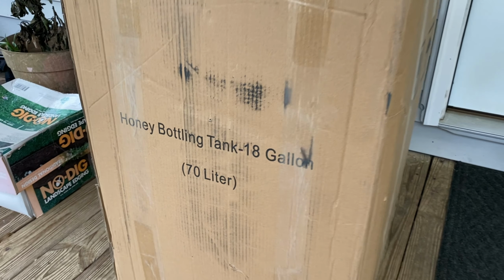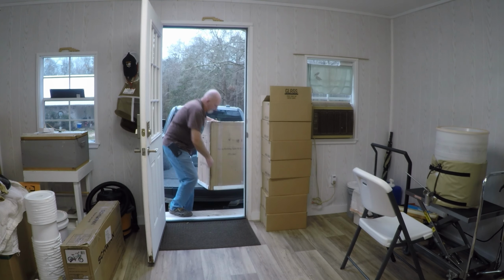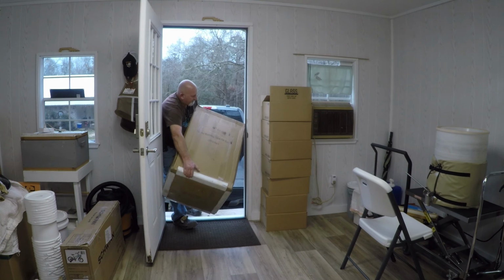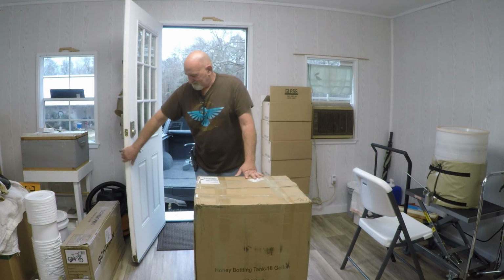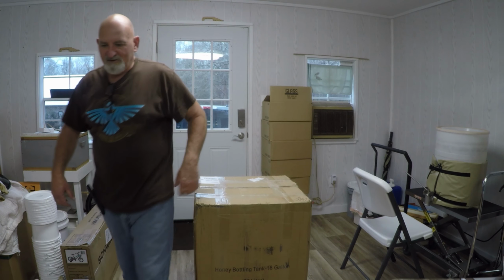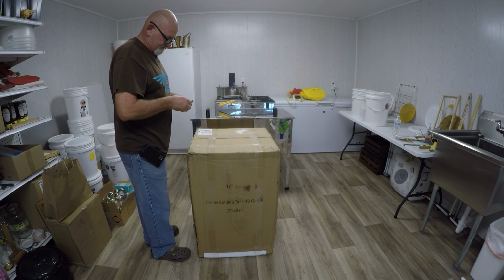Sitting on the porch, ready for me to put together. Everything's happening the same day. I say we go ahead and unbox it. Y'all want to unbox it? Yeah, just in case anybody's wondering why old Joey's wearing the same shirt. All this is happening the same day I did the tank.